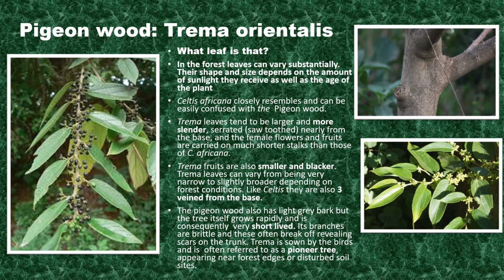Celtis africana closely resembles and can easily be confused with the pigeonwood. The difference is as follows. If you look at the picture on the left, you'll see the leaves of the pigeonwood tree are narrower. They are both narrower and longer than that of the white stinkwood, Celtis africana. They are slender. They're also serrated mostly from the base. And the fruit they carry, you can see the little black fruits. These are carried on much shorter stalks.